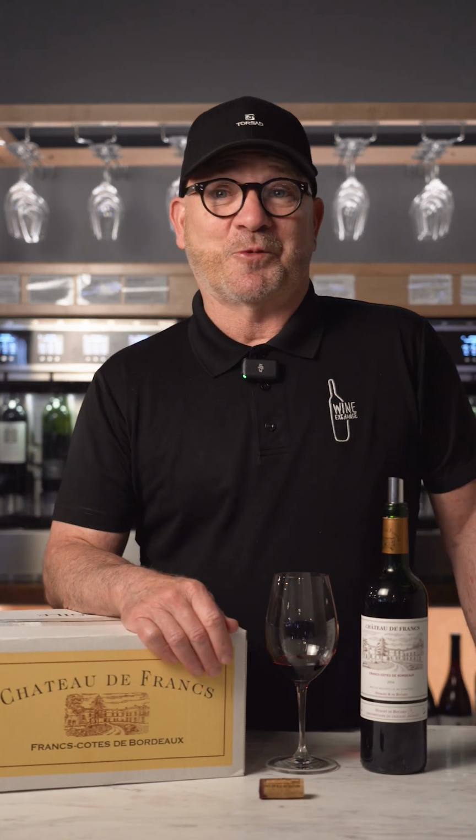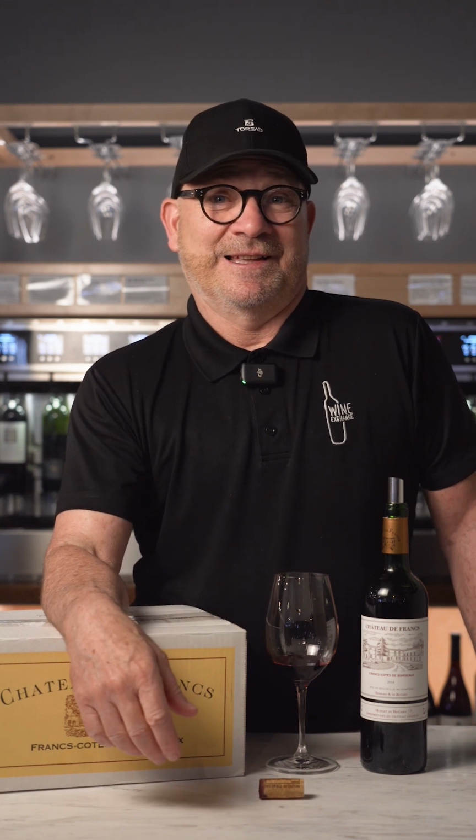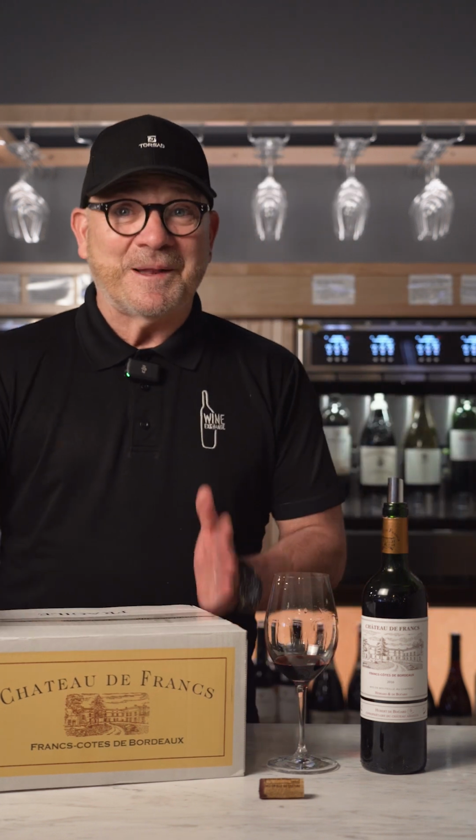Delicious. Blueberries, black cherries, a little bit of cocoa on the finish. Absolutely delicious wine. But here is the cool thing. $12.98. $12.98. Who can do this for $12? How do they make any money? It's crazy. And 6-packs. We can ship the 6-pack, drop it in the box, out it goes.